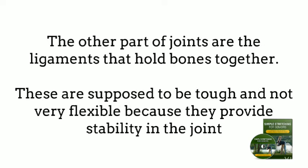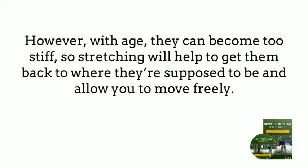The other part of joints are the ligaments that hold bones together. These are supposed to be tough and not very flexible because they provide stability in the joint. However, with age, they can become too stiff, so stretching will help to get them back to where they're supposed to be. So rather than restricting your movements, they stabilize your joints and allow you to move freely.